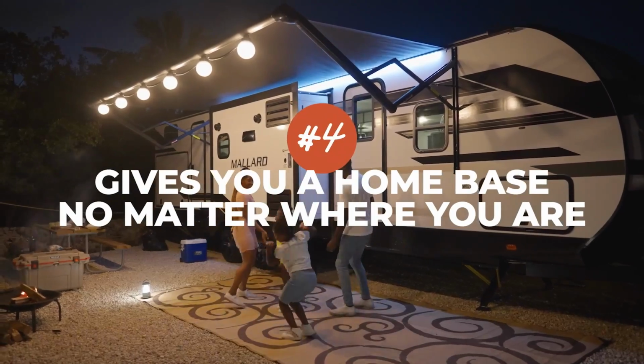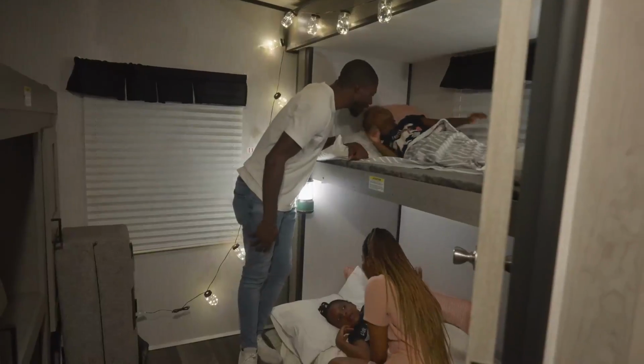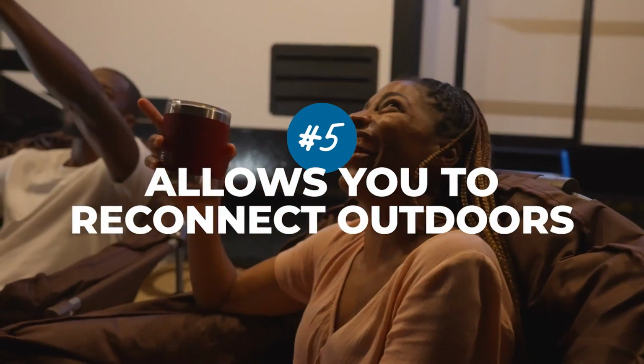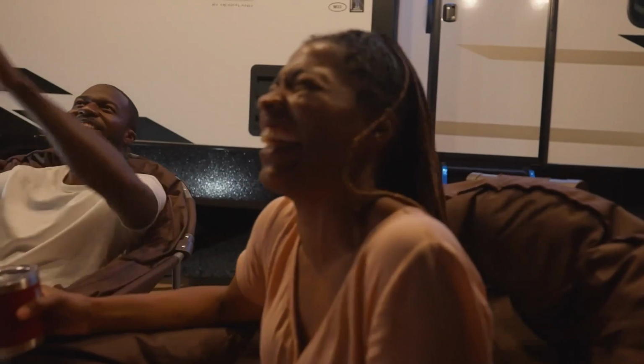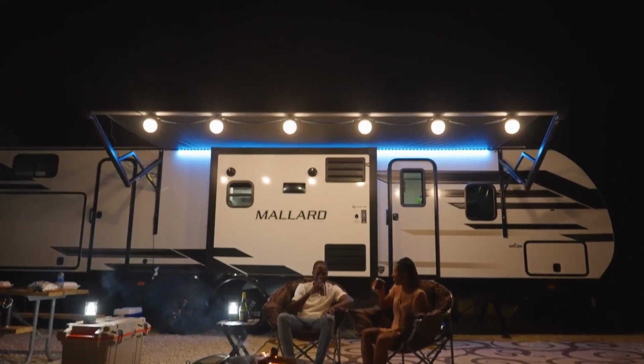It gives a sense of home base no matter where you are. Good night, Daddy. We can put the kids to bed, come outside, enjoy a glass of wine, and reconnect after a long day, which is something we're not able to do at a hotel. It has really just sparked an amazing love for us, a different way for us to travel that we really enjoy.